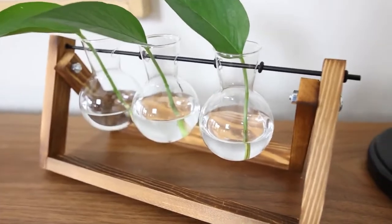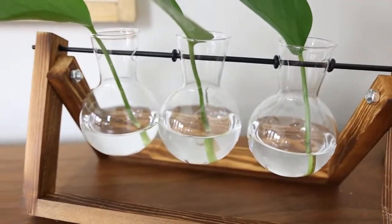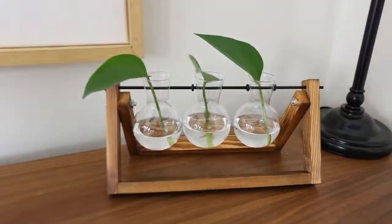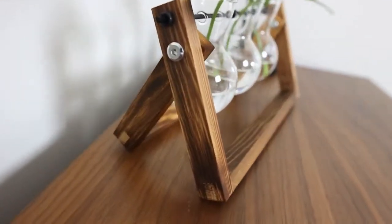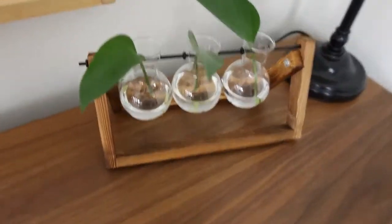This is so great if you're somebody who likes to do plant starters, but you don't want them sitting out on your countertops. This is such a cute way that you can do plant starters. Just add water to these little clear vessels, and then you can put your plant starters in there. Even if you wanted to just display flowers or different things, I'm sure you could use this all year round, but I love it mainly for plant starters.